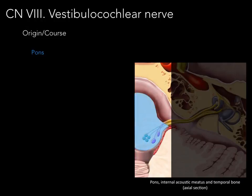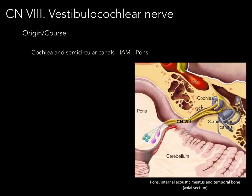And that's the portion of the brainstem where the nuclei are located for cranial nerve number 8. And so there we have the anatomy. Cochlea, semicircular canals. IAM stands for internal acoustic meatus, and there's cranial nerve number 8. So there's the origin and course of the nerve.